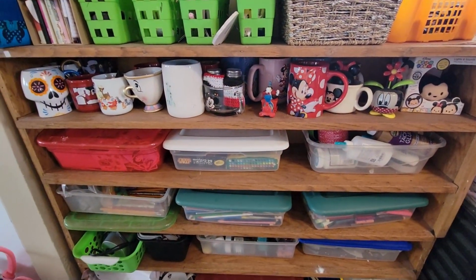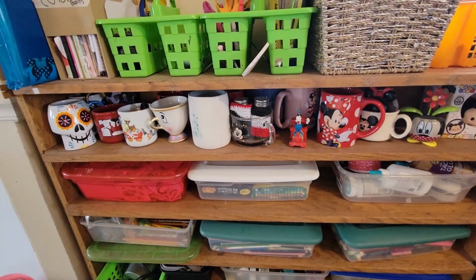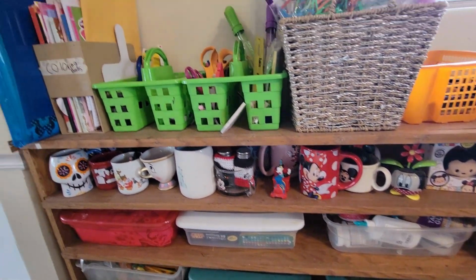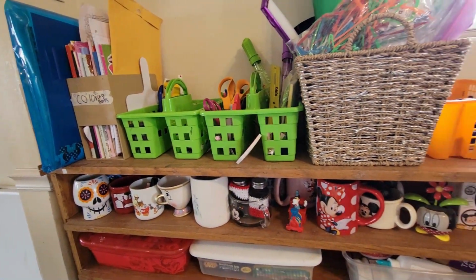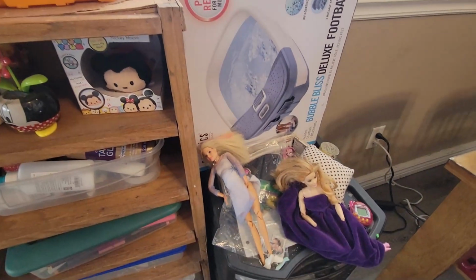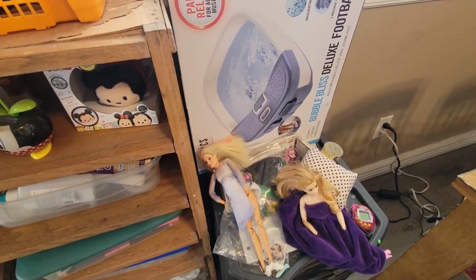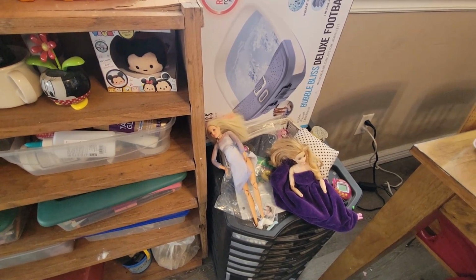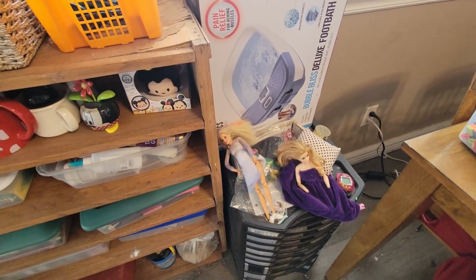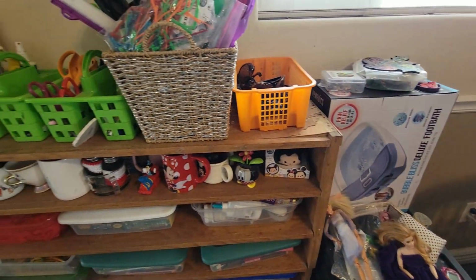We got everything put back from our Valentine's party that we did with Mariah's class at school. Got all of that put back. I do need to dust and tidy up my mug collection, but that's not a priority right now. Mariah definitely has some things to put away right here. And then there's projects that we need to finish and things that we need to repair, and that's on me to get that done.